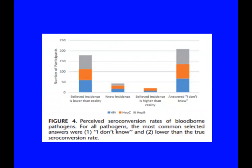They also asked on the survey, you know, what's the seroconversion rate if you have a needle stick to HIV, hepatitis B, or hepatitis C. And interestingly enough, a lot of people believed the incidence was actually lower than it really is. A small percentage of them knew the incidence. A very, very small percent thought the incidence was higher than reality, but then also a large number of them said that they didn't really know what the risk of transmission was.